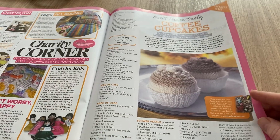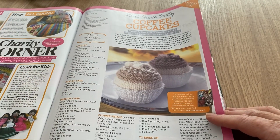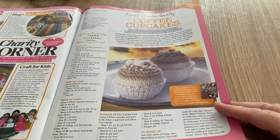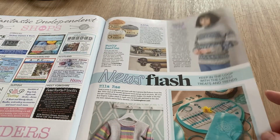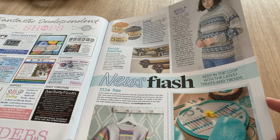And I mentioned that before because there's been a lot of cupcakes and stuff like that in all the magazines that I've been reviewing, and they're the only cakes I'd be able to eat because I'm on a diet. I wouldn't be able to eat them. That would be a bit... Ugh. Okay, newsflash.